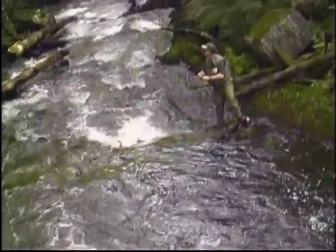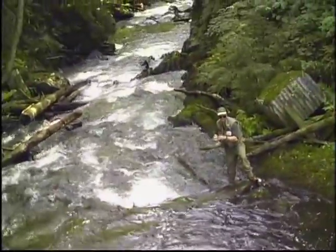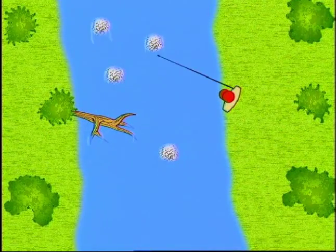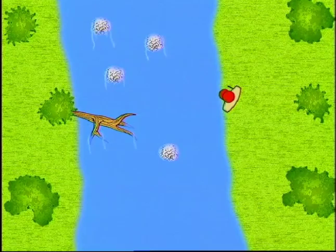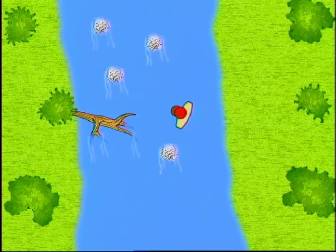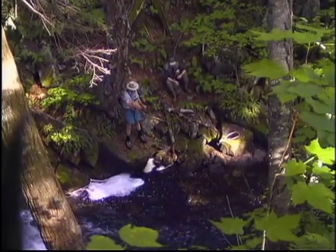When working over fast-running water with large rocks, it is important to carefully zero in on each potential lie with a nymph or dry fly before proceeding to the next one. Try to work out a methodical plan on how you will fish an area before wading in. By doing this, you will greatly reduce the chances of accidentally spooking fish in lies.